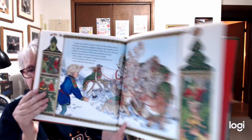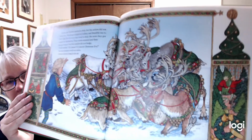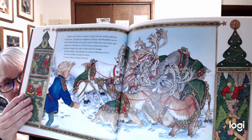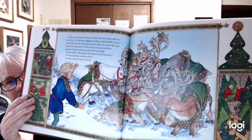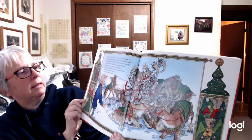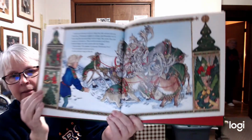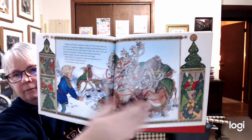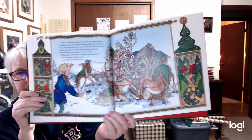Oh, look at their faces. How do you think those reindeer are feeling? And they're all tangled up together. They don't look too happy, do they? Let's see, what are they doing on December 16th here? Looks like they're getting ready to decorate a tree. And on the 17th, some of the wreaths.